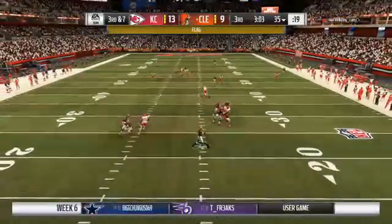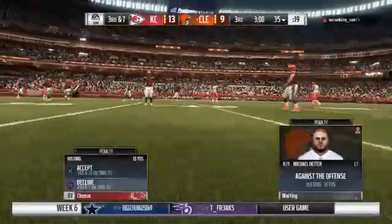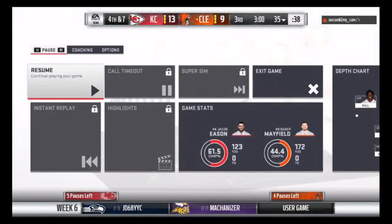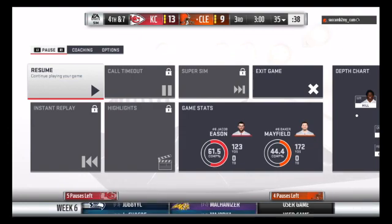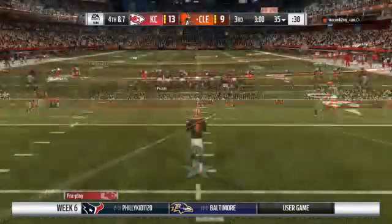Mayfield looks to throw. He's going to go for a big play downfield. That's incomplete, but there is a flag down. So hang on. A big call coming on third down. So instead of giving them another third down, they'll decline. It brings up 4. Now, that's smart football right there.